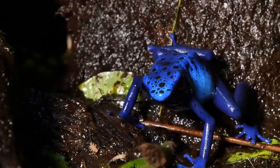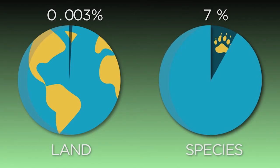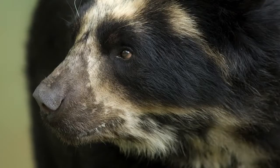And Colombia is amazing because it makes up only 0.003% of Earth's land area, but has 10% of the planet's species. This means there is a huge variety of animals and plants concentrated in one place. You'll find everything from small hummingbirds to large mammals like the jaguar and the spectacled bear you'll see today.